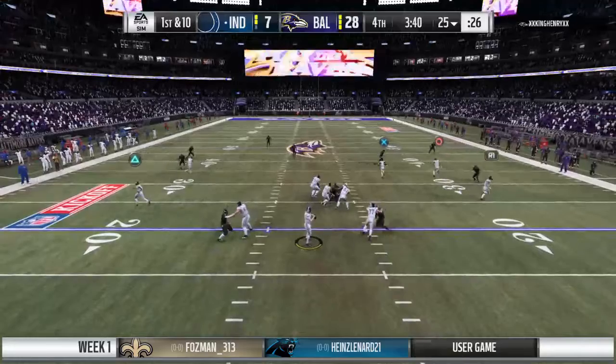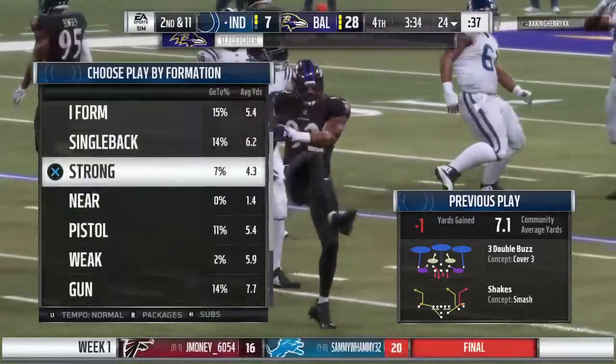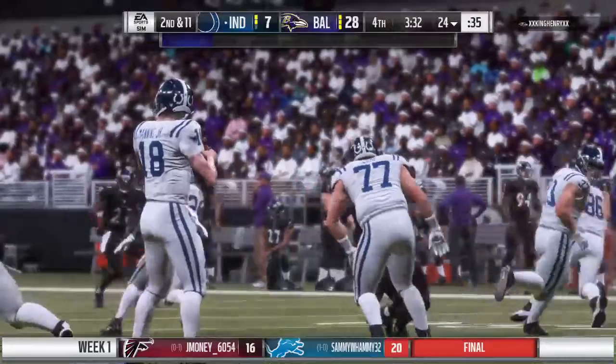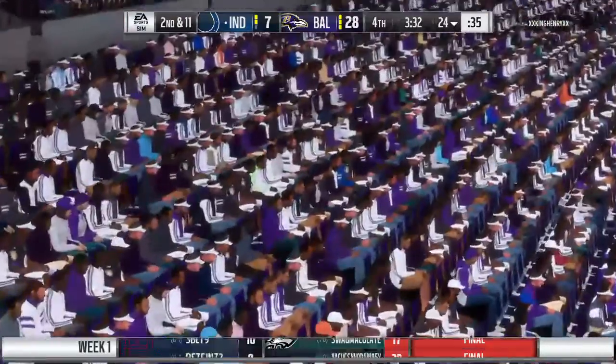They'll try and start this drive in the air. And he's going to lose a yard or 2, taken down behind the line. The amount of sacks that they've absorbed in this game is absolutely extraordinary. Let's just face it. This offensive line, flat out, cannot handle this pass rush. It's been demonstrated time and time again.